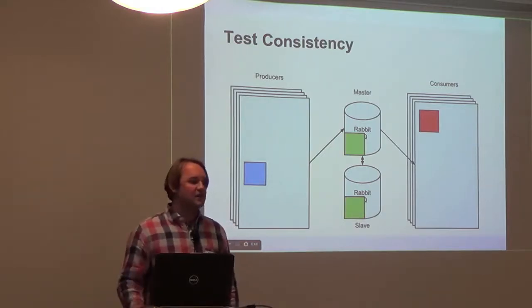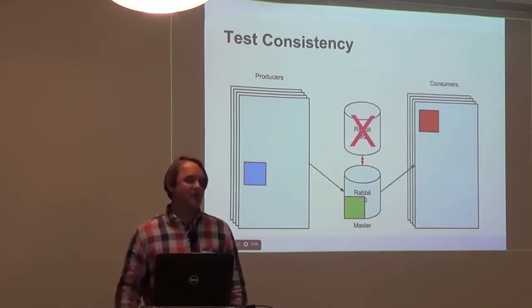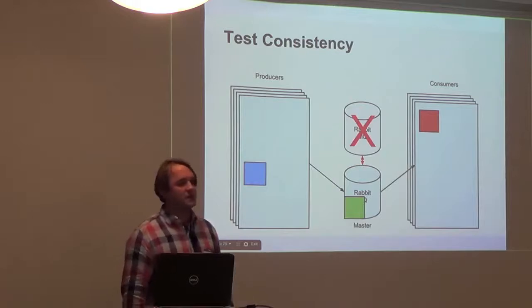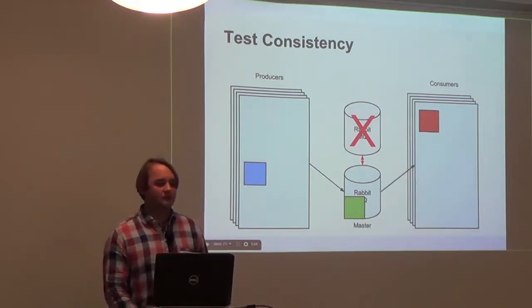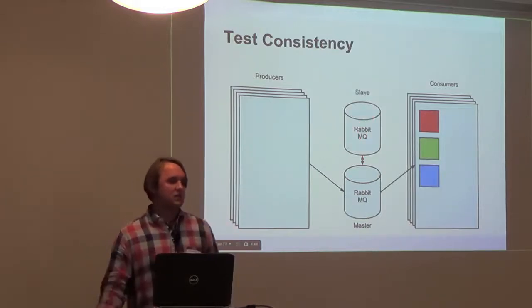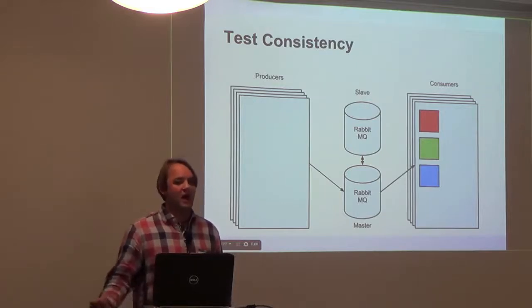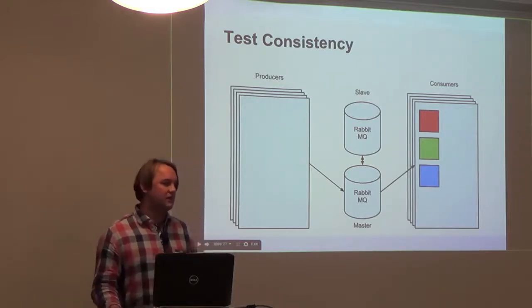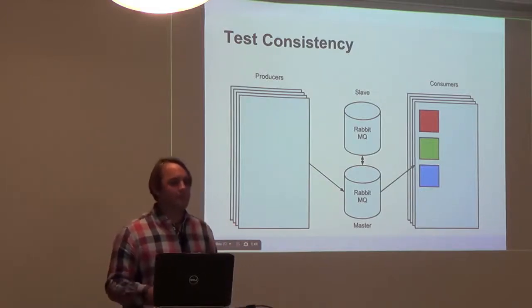But in the middle of this test, we killed the master server, and the slave automatically became the master so that we could continue processing and producing messages, and the consumer continues to consume until it's consumed all the messages. And at that point, we even turn the slave back on, and now we have our same clustering configuration, except with the master and slave switched.